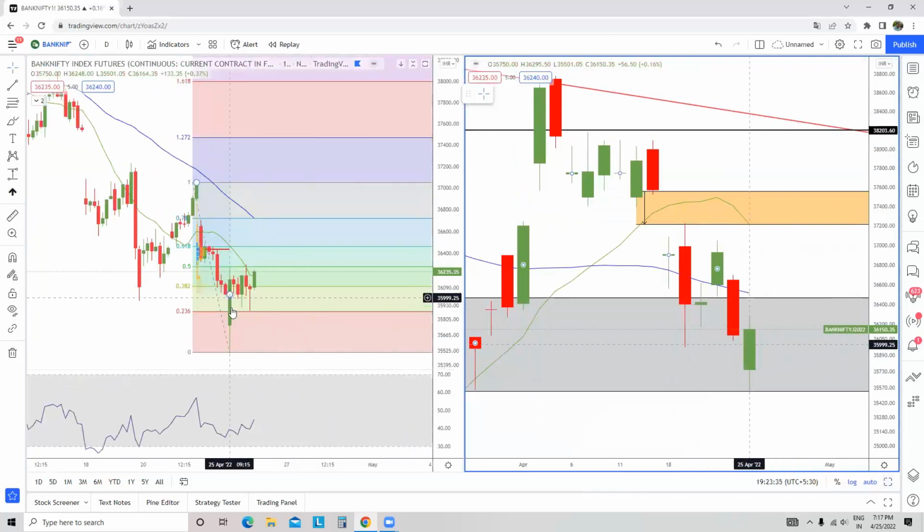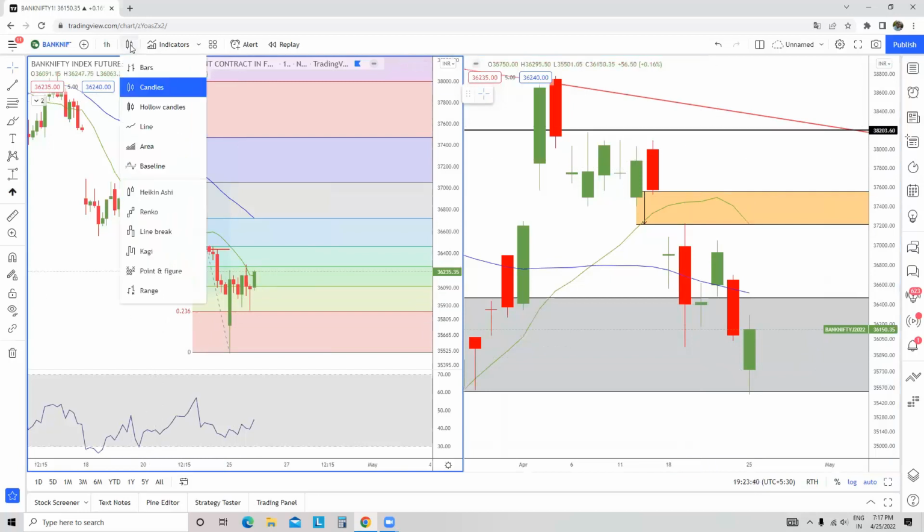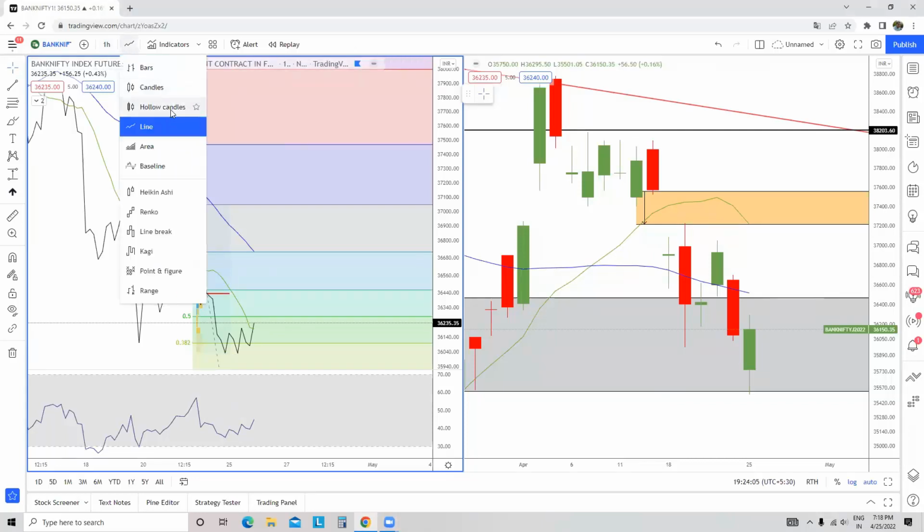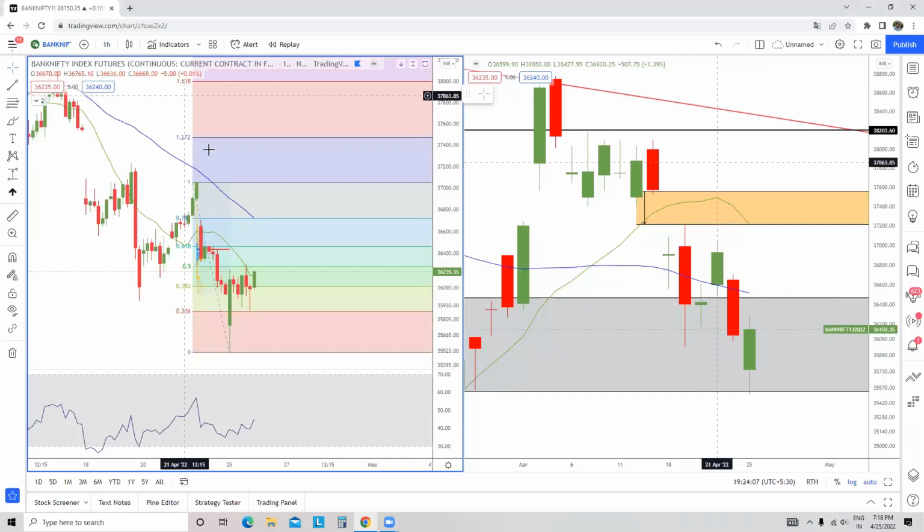Now, if you look at today's hourly chart, I'll just convert this particular candlestick chart into a line chart. Again, we have a lower low in price and a higher low in the RSI. So again, this is a positive divergence, and this positive divergence has come at a support. Possibly there could be some sort of pullback coming up in the next few days or maybe tomorrow itself.